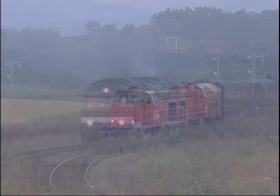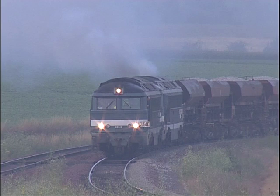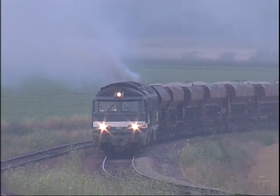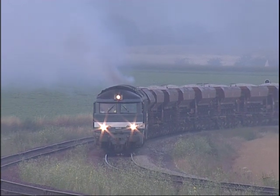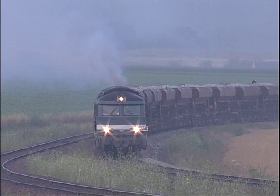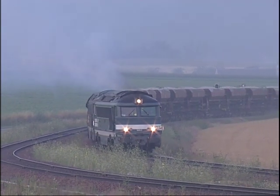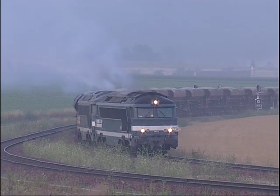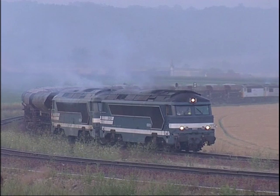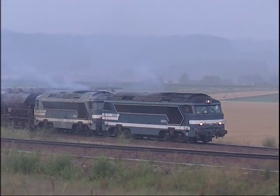SNCF withdrew all but a handful of their Class A1A A1A 68000 heavy freight diesels prior to this project starting. A few, however, were returned to traffic to haul stone trains to and from the other construction base at St Hilaire. With a period of poor reliability from the Class 56s and 58s, the 68000s were also drafted in to take over some of the duties on the LGV itself. Here 512 and 504 lead 56065 and 094.